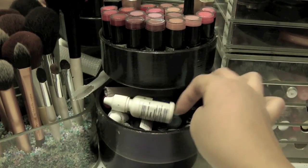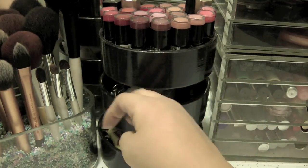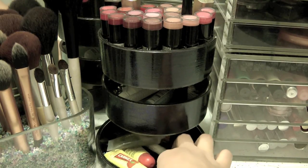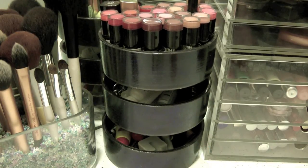I have more eye drops. So I have lighters and a tube of paint. So it's just really random. And then same down here. I have Carmex down here, a random little mini, some Soft Lips. It's very, very random. Nothing too special.